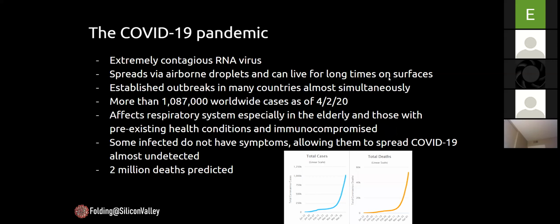And today I'm going to be talking about protein folding to help cure COVID-19. As we all know, the COVID-19 pandemic is really, really bad. It's an extremely contagious RNA virus that lasts a long time in airborne droplets. It's infected many countries almost simultaneously, which has made it very hard to control. Some people don't even have symptoms, which allows them to spread this virus almost undetected.